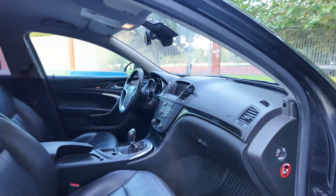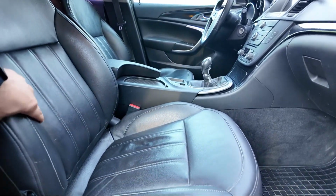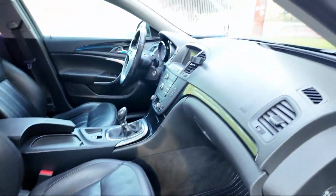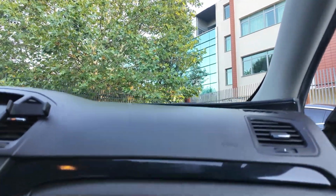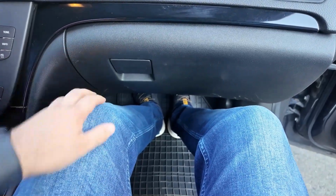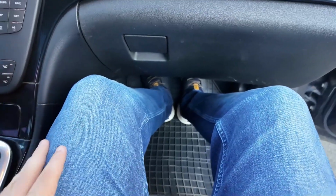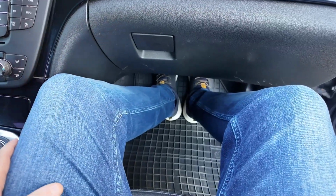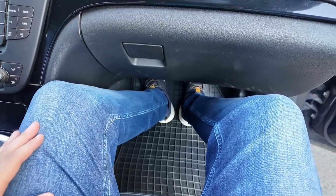As for the seats, they are covered in leather on this model, and you only get height adjustment on the seat. As for the space, as you can see, it's more than enough. I have more than a palm from my knees to the dashboard. Even though we don't have soft material here on the dash card, it's actually quite an alright shape for me to rest my knee on the dashboard.